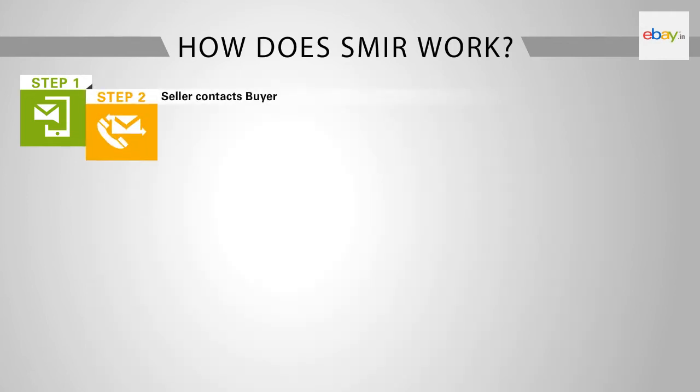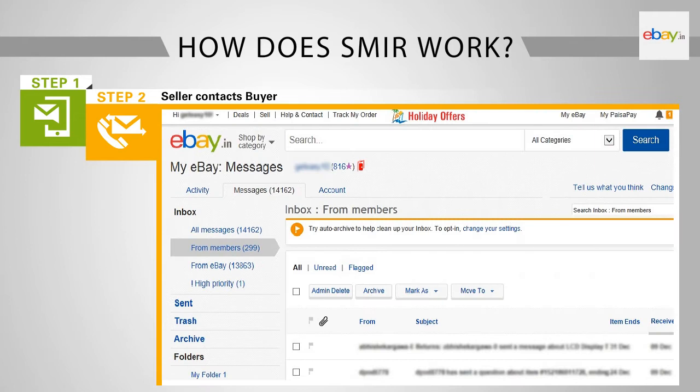Step 2. Seller contacts buyer. Based on this email or SMS, the seller should contact the buyer via M2M and offer a resolution to the buyer concern within 4 calendar days. This will help eBay claim adjuster to review the claim and take the right decision in case the issue is not resolved in 4 days. The seller should do all communication with the buyer on the member-to-member or M2M email to the extent possible. Any phone conversation with the buyer should be followed up with an email on M2M.